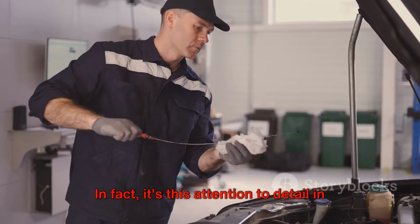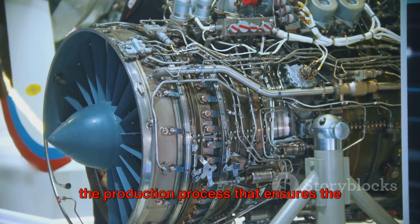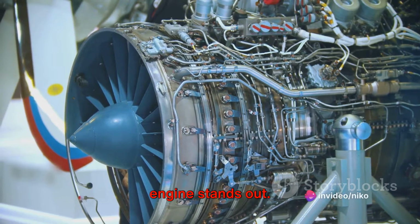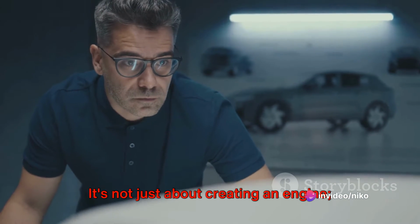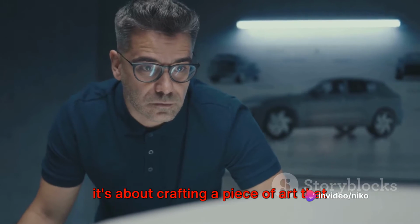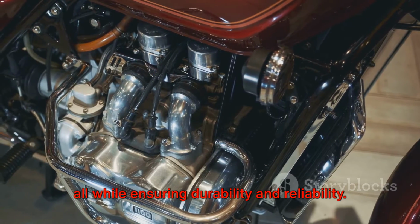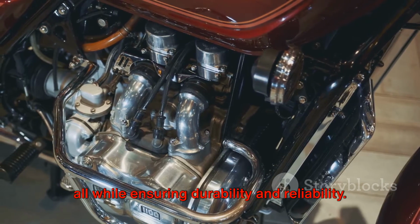In fact, it's this attention to detail in the production process that ensures the Cadillac 6.2 engine stands out. It's not just about creating an engine, it's about crafting a piece of art that delivers raw power and smooth performance, all while ensuring durability and reliability.